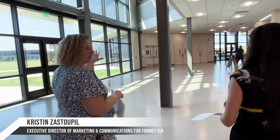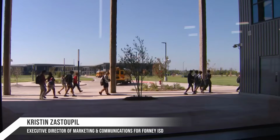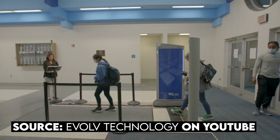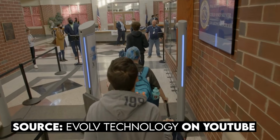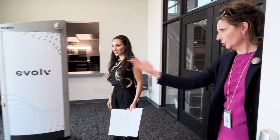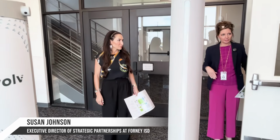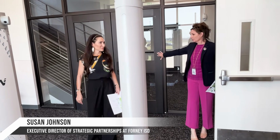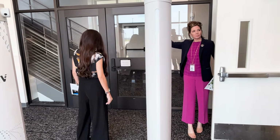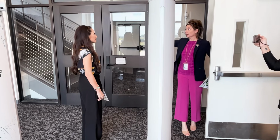What you see over here is our student entrance, and it is a secure student entrance. During the day, students will park here, buses will come through the front loop, and they have their own Evolve system there that is secure. They go through the metal detectors, and we have security guards here as well. Then they open these doors, and that takes them directly up to the second floor, straight to the classroom.